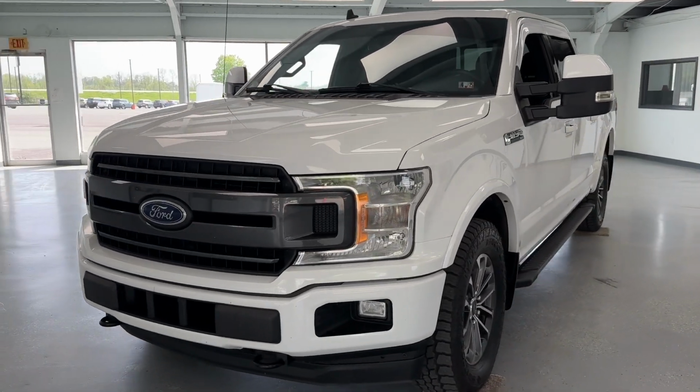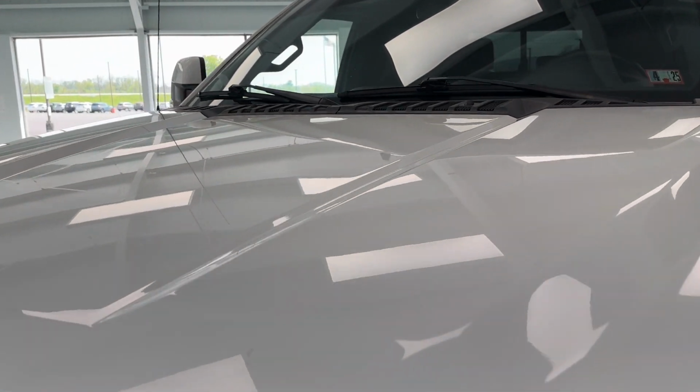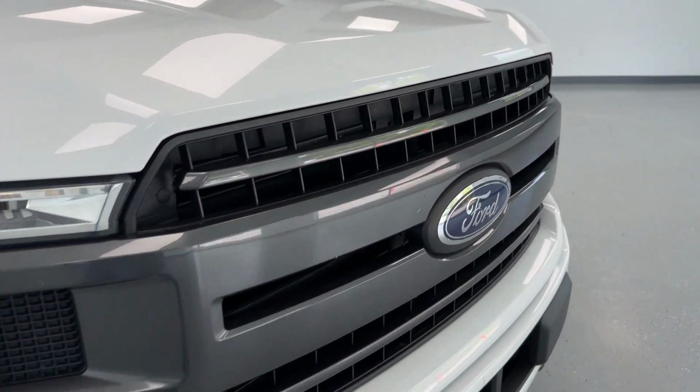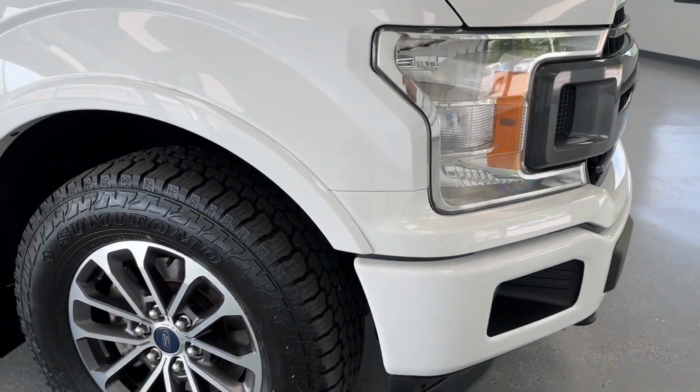As we get closer here to the front of this half-ton pickup, you'll be able to see that it is a sleek Oxford white clear coat with chrome and black accents, as you'll be able to see there on the front grille, as well as down around those tow hooks and fog lights. Those fog lights will help you out in inclement weather.